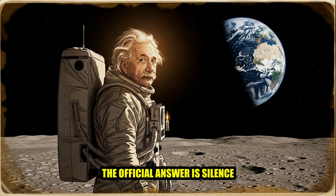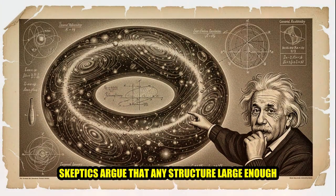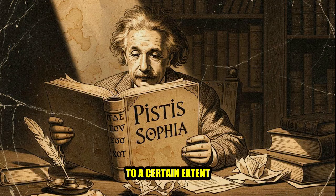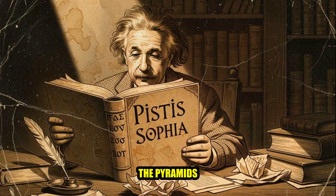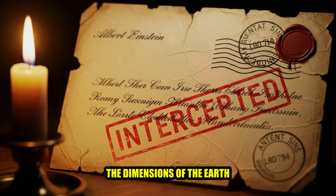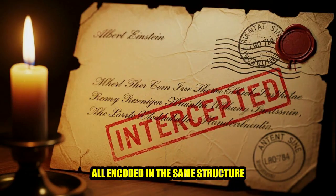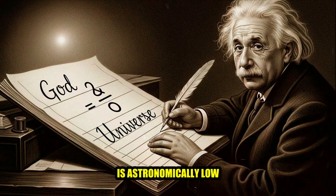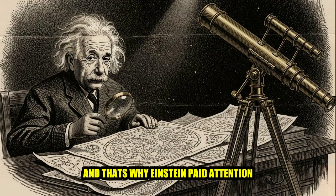The official answer is silence, because there is no official answer that makes sense. Skeptics argue that any structure large enough will contain numbers that can be manipulated to seem significant. And that's true, to a certain extent. You can find patterns anywhere if you look hard enough. But here's the difference. The pyramids don't contain just one significant number. They contain phi, pi, the dimensions of the Earth, and the axial precession, all encoded in the same structure, all with extraordinary precision. The probability of that happening by chance is astronomically low. And that's why serious mathematicians pay attention, and that's why Einstein paid attention.